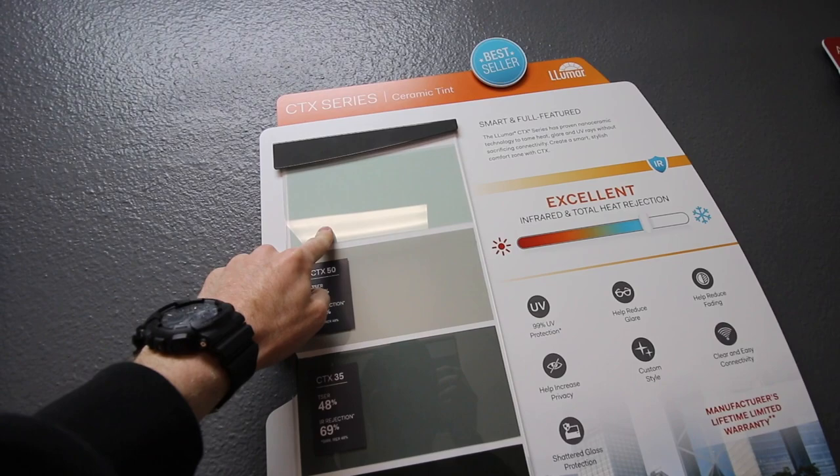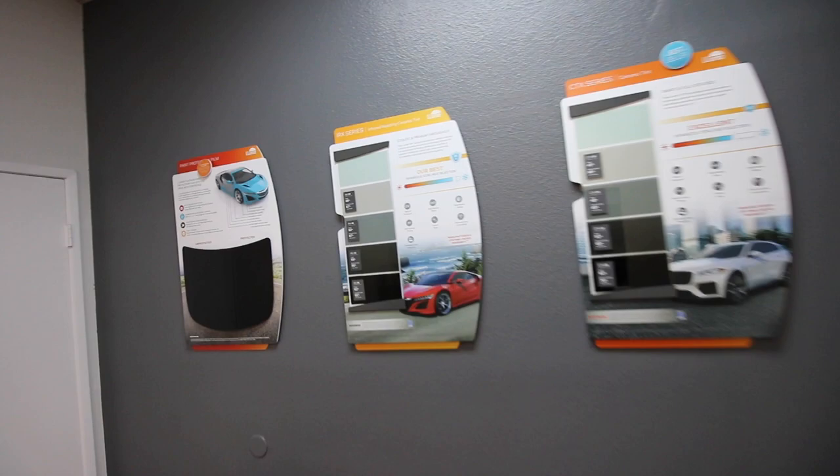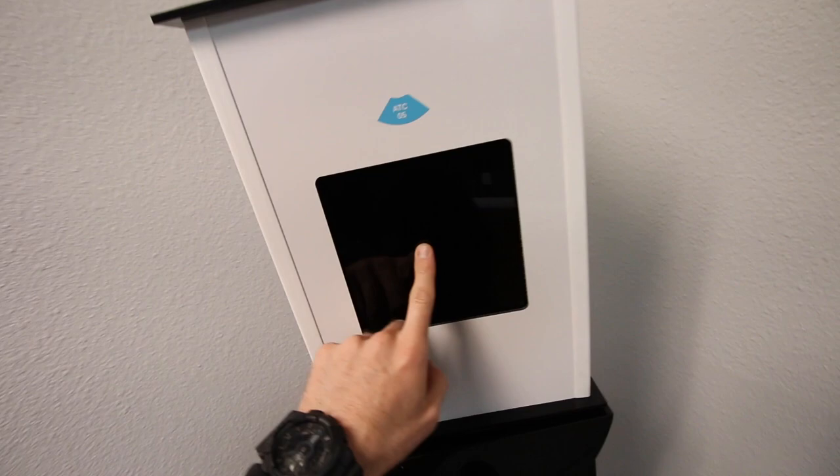It's about the same. So yeah, the ceramic tint right here, the CTX, is just a lower version. This is a higher version of the ceramic film right here. So a little more on the IR rejection, 87% versus 69. So pretty close, but what's amazing is this machine right here, which will blow your mind. So ATC is the lowest level of film.